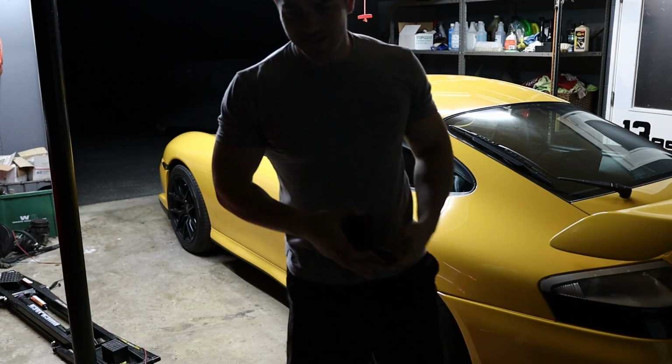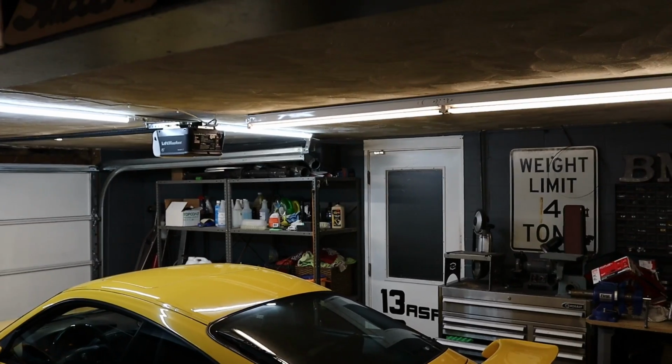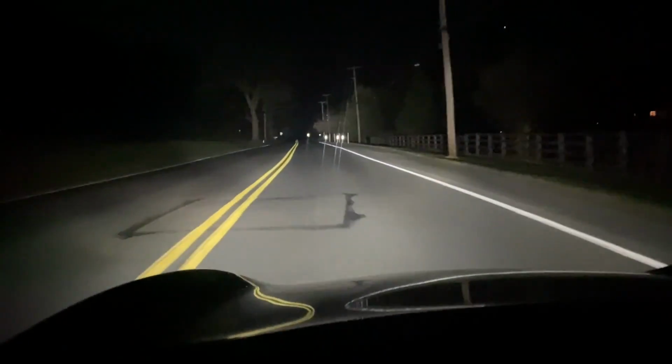Alright, took it for a little drive in the dark. As you can see, it's dark out. New headlights are better. They're definitely better than the old bulbs. However, I think I'm still going to do the projector upgrade.